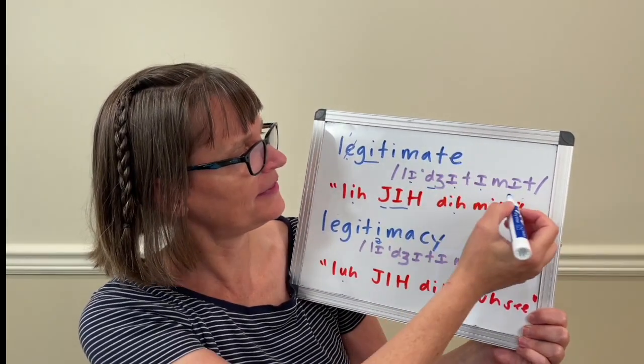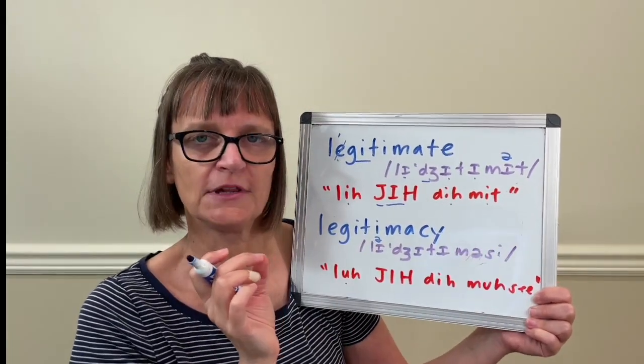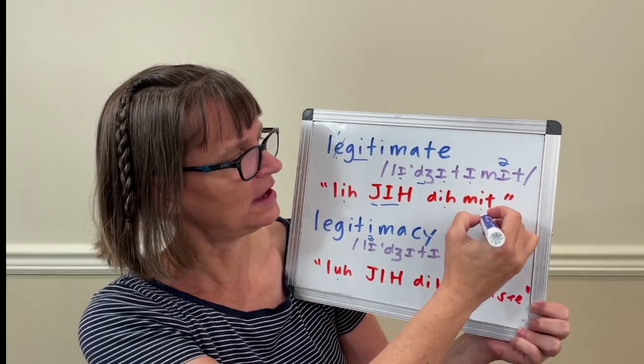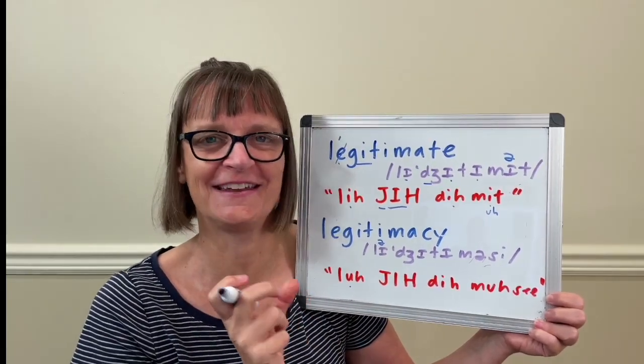And then finally, at the end, we also have a situation where we might have "mut" or "mit." It doesn't really matter too much. I can use the schwa here, or the I sound, as a reduced vowel again in that shortened, unstressed syllable.